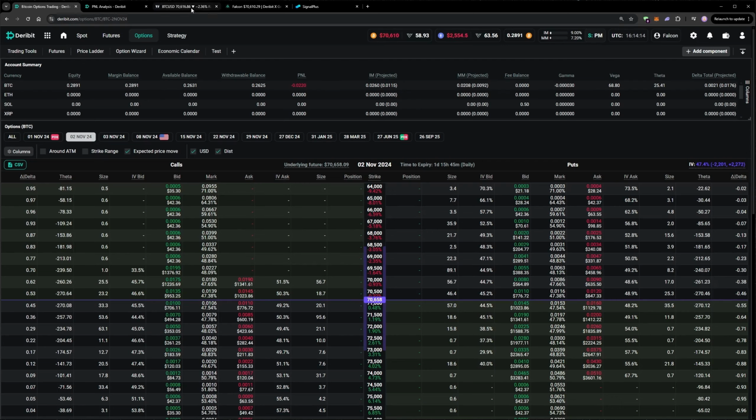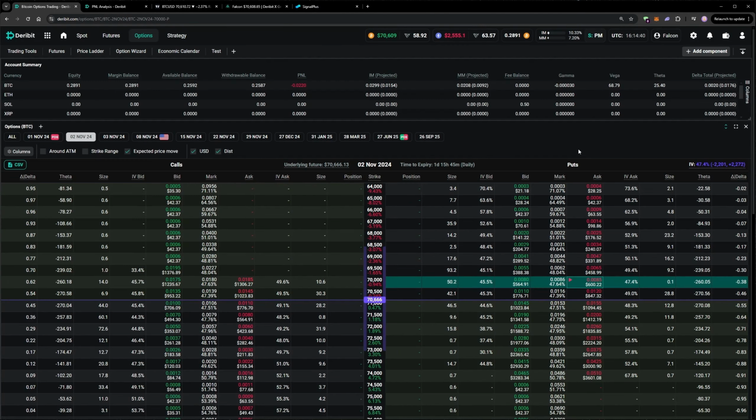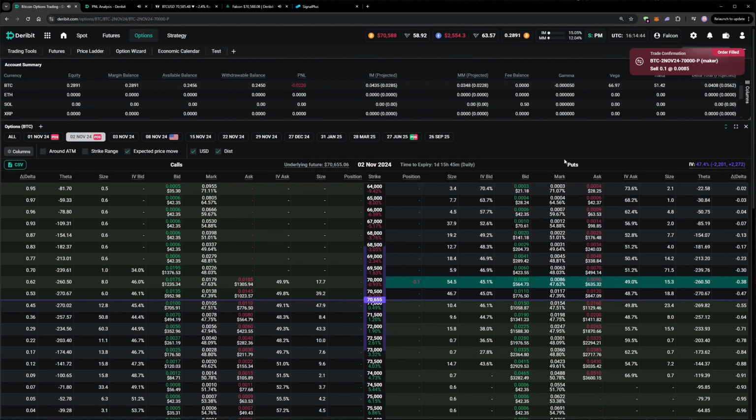And we've just had a drop today, so it's a nice time to sell puts. I'll go for this, and we will attempt to sell this at close to mark price. My offer is slightly lower than mark, so I'll leave that for a minute, see how it does. And there we go, it got filled almost instantly.